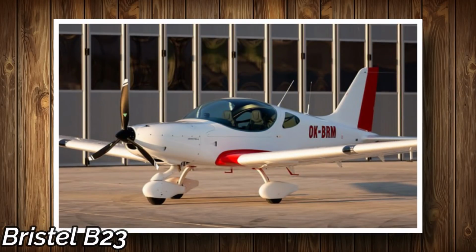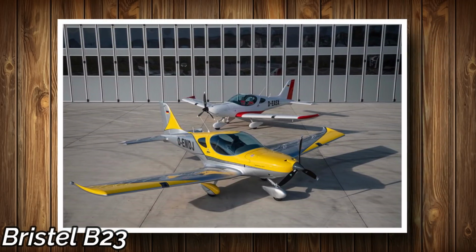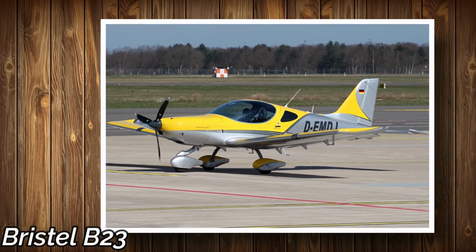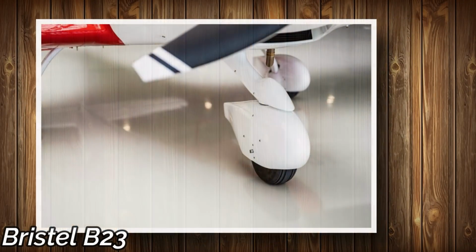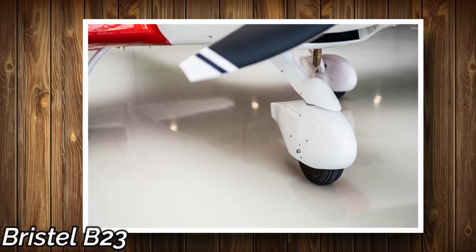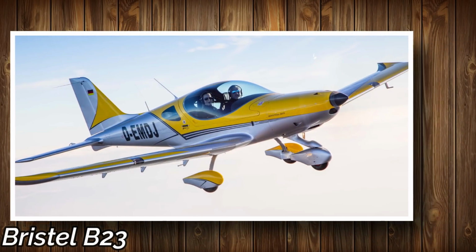Bristol B23. Introduced in 2010, while the airplane looks very similar to the classic Aero Bristol, the fuselage is longer and the tail is larger with an aluminum rudder. The flaps and stabilizer are bigger and better. The composite main landing gear legs have been redesigned completely to be able to carry much higher loads than previous Bristol models, and the aircraft's handling characteristics are much improved.